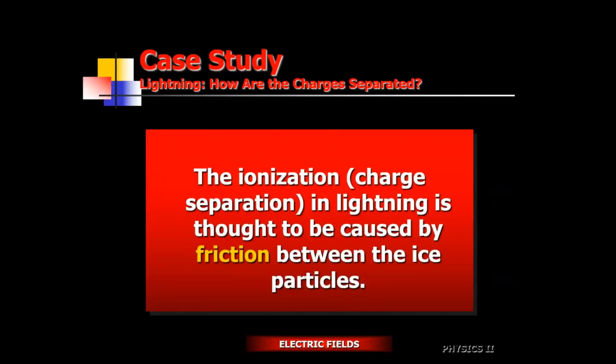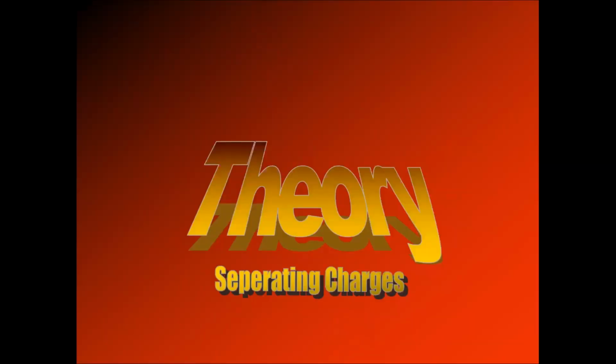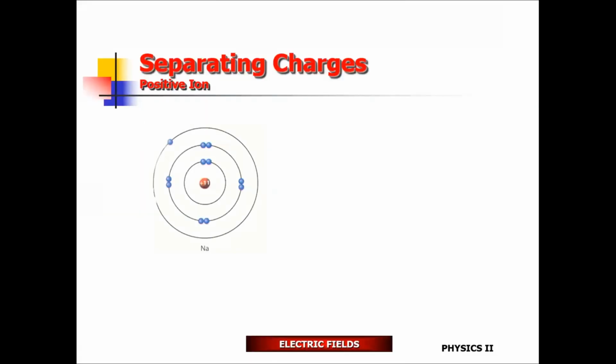All right, so the initial ionization, the charge separation in lightning, is caused by the friction among ice particles, right? So that's as far as we got. We don't know what causes the further separation of the charges. All right, so separating charges, the ionization process. This is from a chemistry perspective. It's a little bit more accessible approaching this portion of physics from a chemistry perspective.